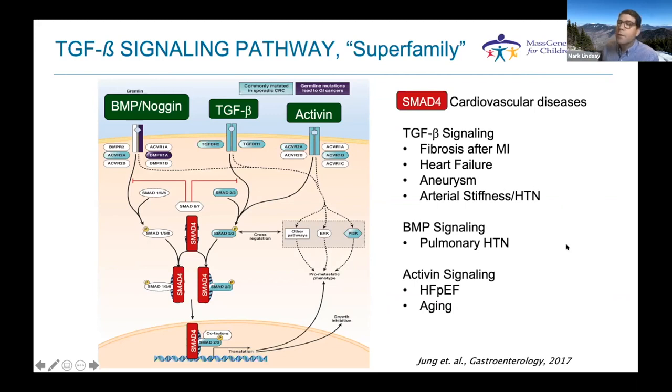And I've shown here over on the right some of the cardiovascular manifestations of changes in these receptor systems. We know that TGF-beta signaling, for instance, is involved in fibrosis after a heart attack, heart failure, aneurysm formation, and hypertension. BMP signaling is intimately involved in pulmonary hypertension, or increased blood pressure in the lungs. And activin signaling has been recently implicated in heart failure with preserved ejection fraction and even just typical aging processes. So we may expect to see manifestations of all of these receptor systems in patients with Myhre syndrome.